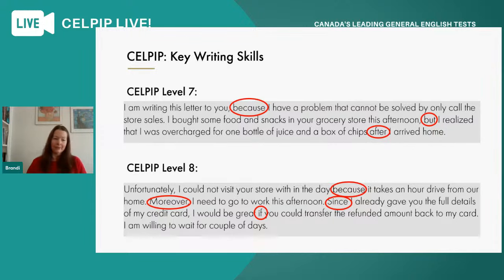And beyond just experimenting with your sentence structures, you're also, I'm hoping, going to start looking at the verb tenses that you're using in your writing. So I've gone ahead and highlighted in yellow the different verb tenses in the level 7 versus the level 8. So up top in level 7, the grammar there looks fine to me. There's nothing wrong with it. But you'll notice that the verb tenses are pretty much simple.